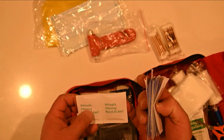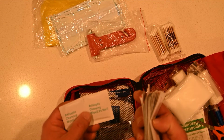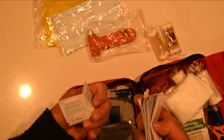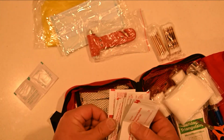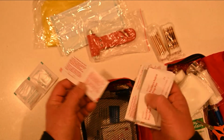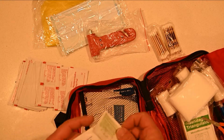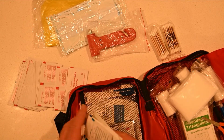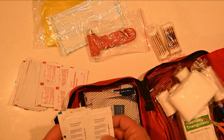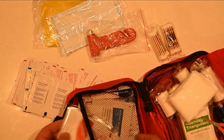You have antiseptic cleansing wipes, 0.9% NaCl, but no other ingredients. You just don't know what's in these things. You have very, very little understanding here of what the fillers are. What else? We've got cleansing wipes, a different type again. Alcohol free, again, we don't know what's in it. We've got a couple of ingredients, but we don't know what the rest is.